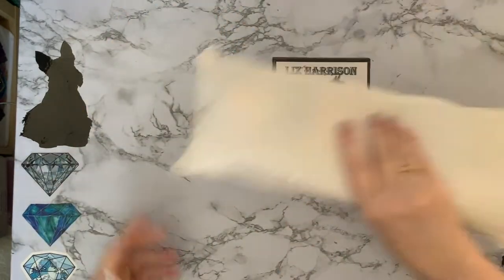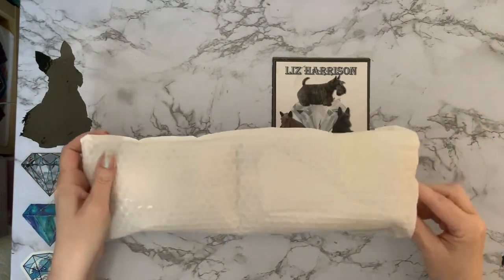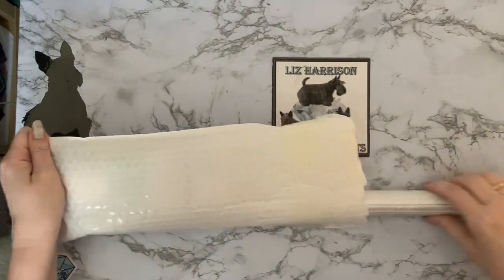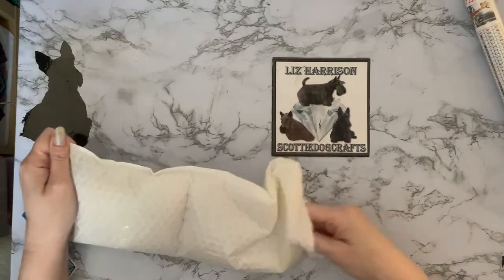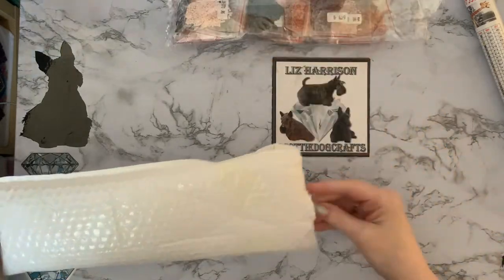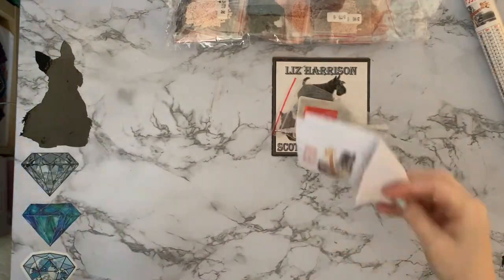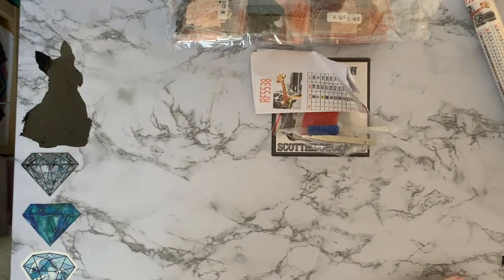So let's have a look at the diamond painting. I have opened this one again just to make it a bit easier so we can see what we've got. So we have a diamond painting. We have our drills in bags. We've got a toolkit, and we have got an inventory sheet with this one.